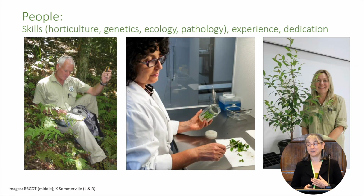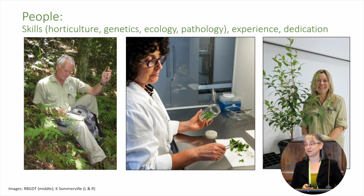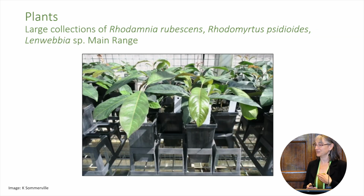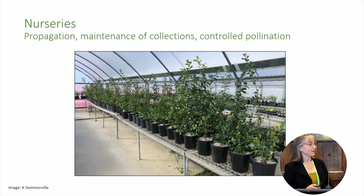And I think I debated where to put this slide, but I think one of the most important resources that we have is our people. And the information that they've acquired over the last decade on how to propagate, how to maintain, how to spray, how to grow these species. Geoff's experience in field trials, and then we have Craig's experience in finding plants in the field and collecting the material to send to us. All of that is very useful information that we can draw on to start our program and to continue it.